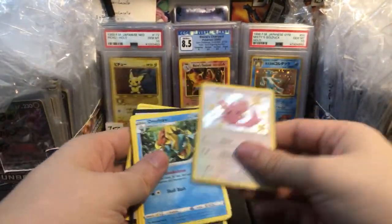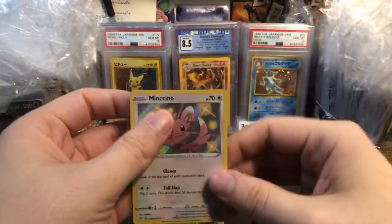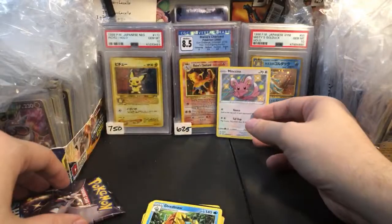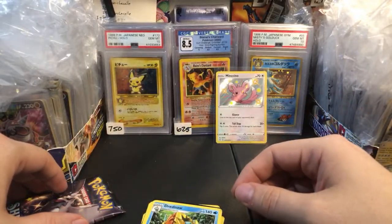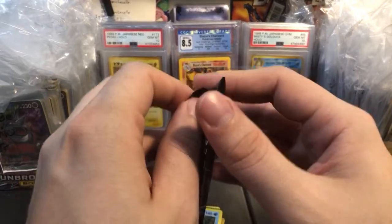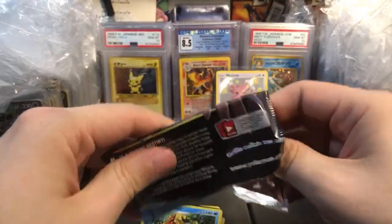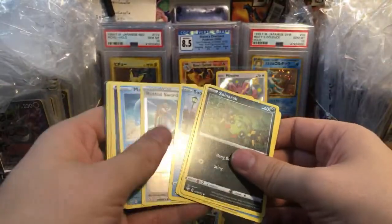Oh, we got Minchino. Is that his name, Minchino? Can I buy a whole Jungle First Edition Booster Box break on live? I don't have a whole box of Jungle. I don't have a whole box of First Edition Jungle. I wish I did. Unfortunately, I do not. And that's just the way it is.